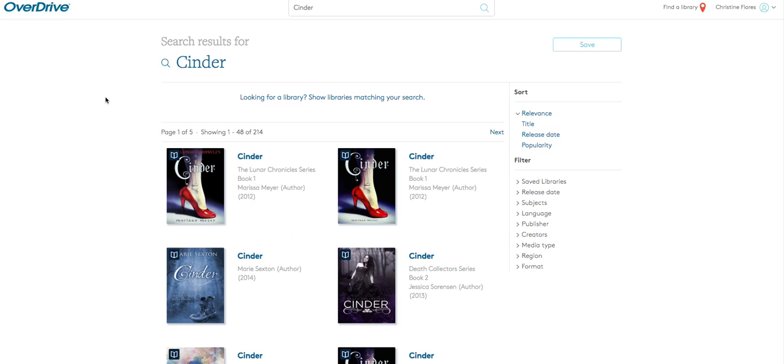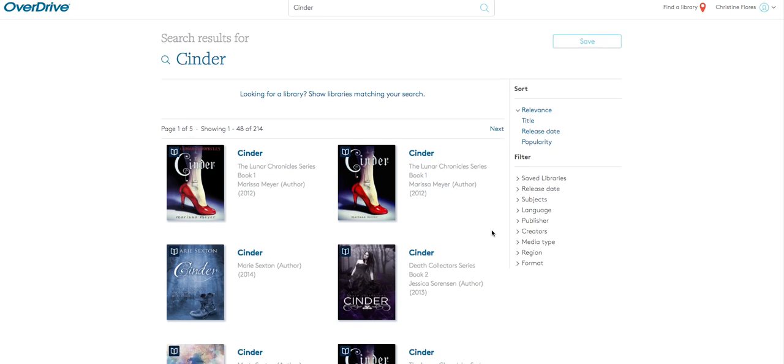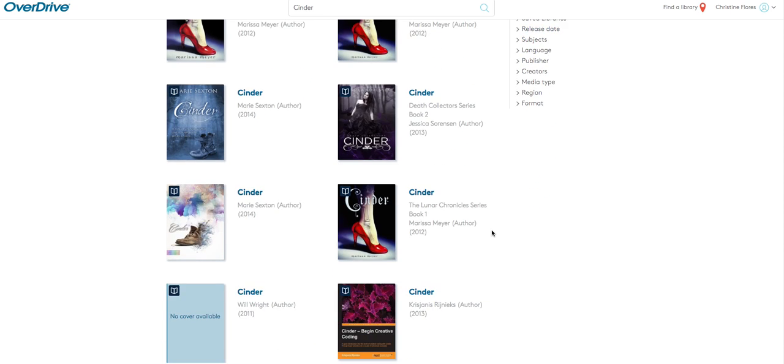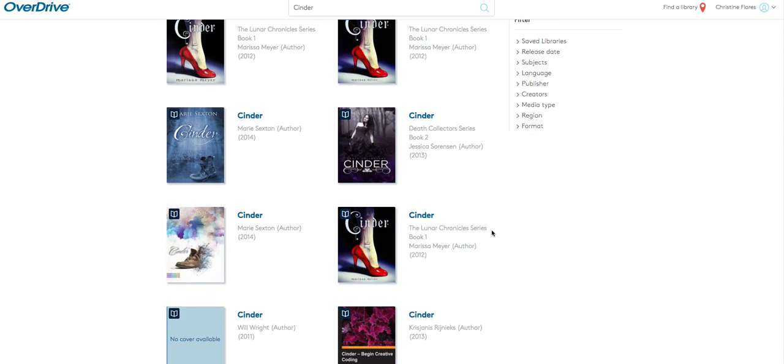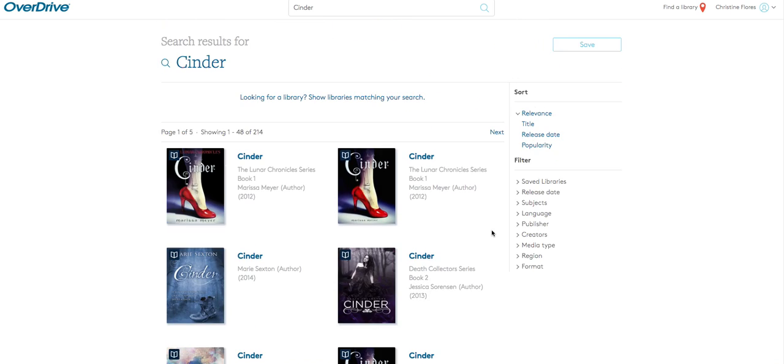All right. You can also, I know some of you have done this already, you can also link your account. If you have a public library account, you can link it to add it as a library through Overdrive, and you can access titles that you would normally be able to access through the public library system. Okay, so that's how you would use Overdrive.